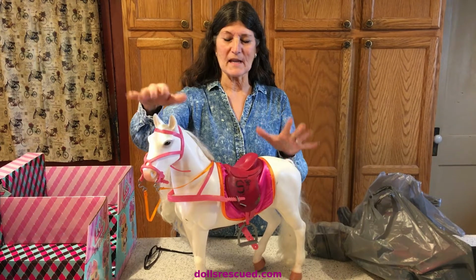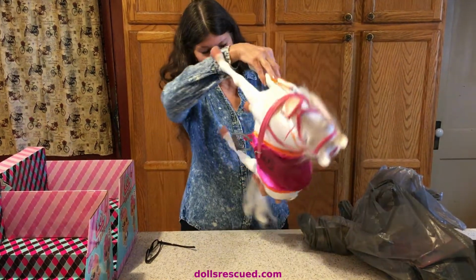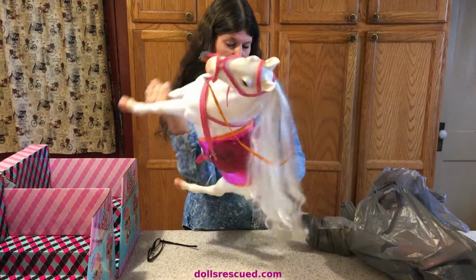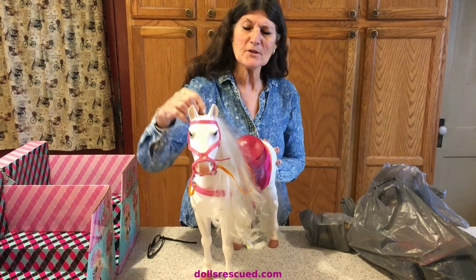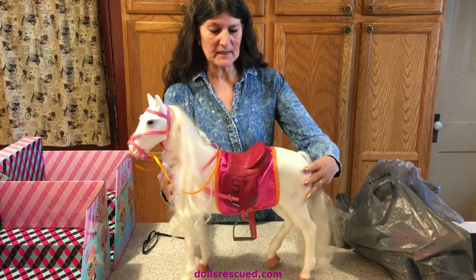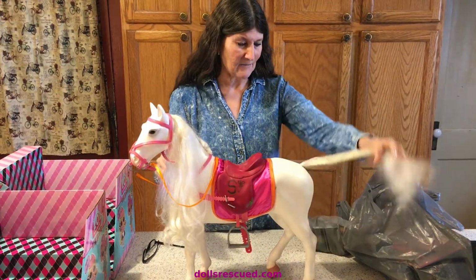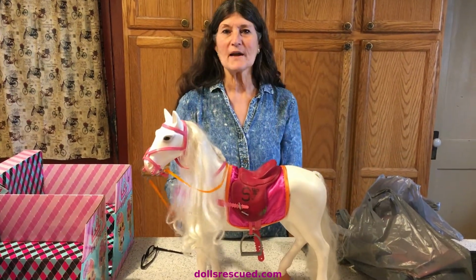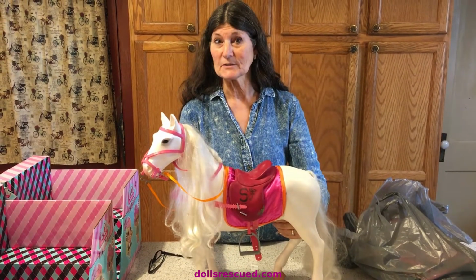I found this 18-inch doll-size horse. I think it is a Batat. It might be My Life As. Yeah, I don't think it's Batat. At any rate, it comes with the saddle, the full bridle. I do need to pull this forelock forward, but it needs to be cleaned up, but it has the saddle and the saddle pad, all of the pieces, everything's in great shape, just needs cleaning, for $4.99 at Savers. I was really tickled to find it.